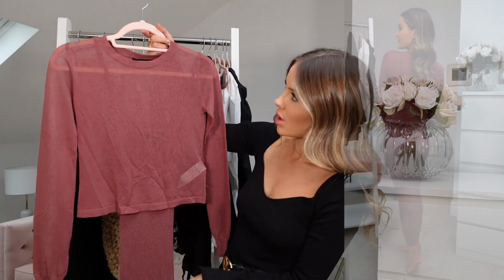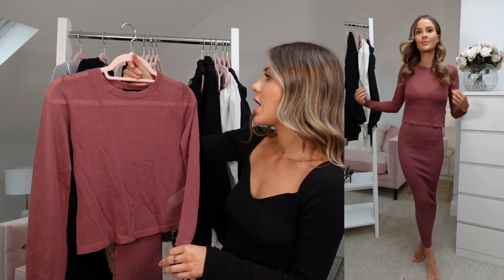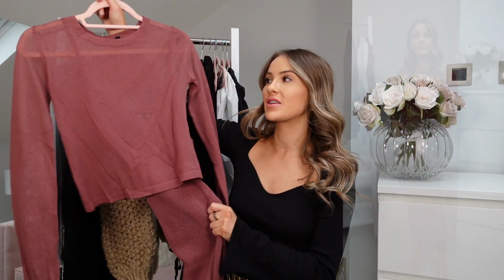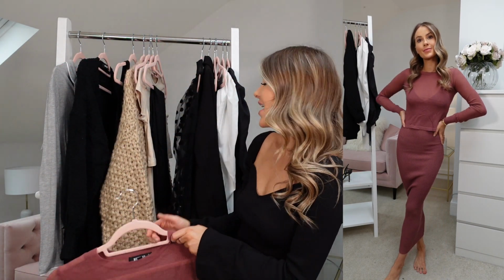But then they added this little top over it, and I just thought it was such a cool idea. I think it really makes it a lot more wearable. I think it also brings it into winter a little bit more, but also I think it just brings a really unique element to it, and I love it. I think this is a really lovely option for a date night at home. It is definitely the more dressed up of everything on the rail, but because of this little jumper feature, I think it just works really well.